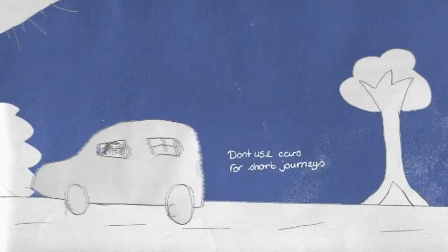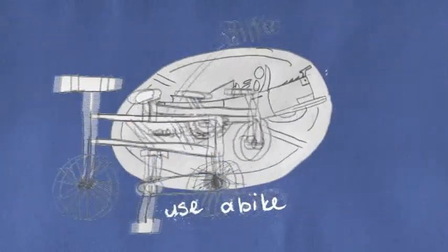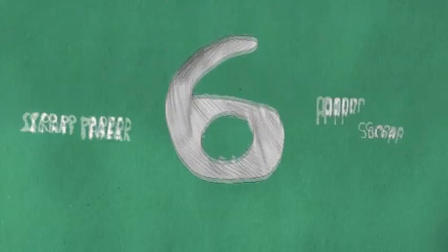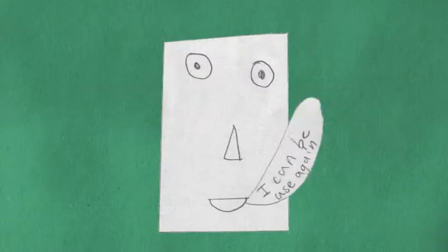Don't use a car for short journeys. Take a bike or walk. Reusing paper is better than recycling it. Turn your scrap paper into notepads.